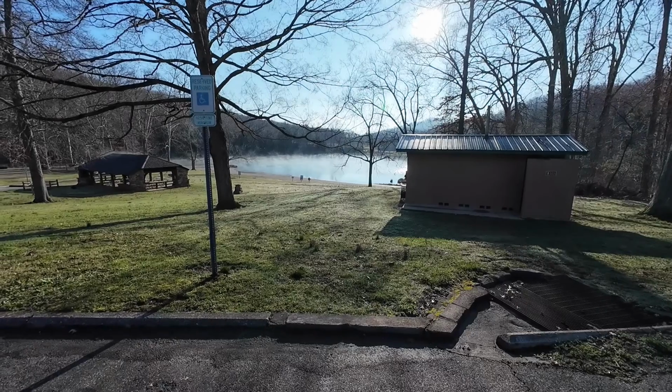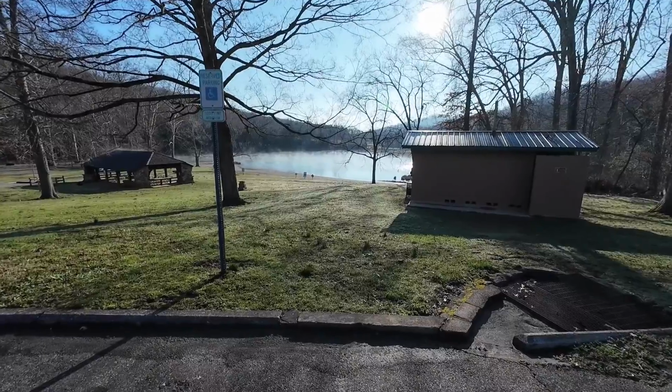Alright, we went to Shawnee National Forest this weekend with the new Jeep. And I looked at everybody else's rigs, tried to figure out what I wanted to do. Here's all the people that were here. It's a little foggy today.